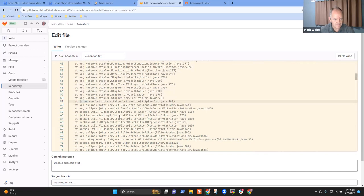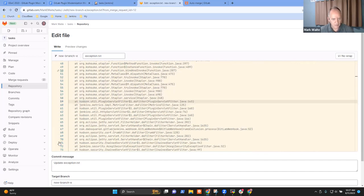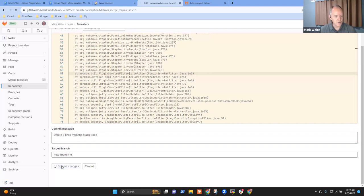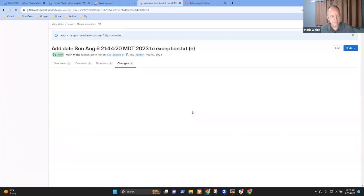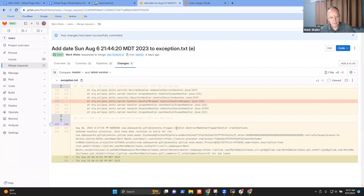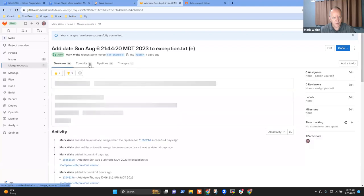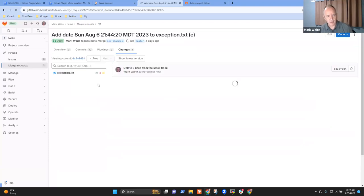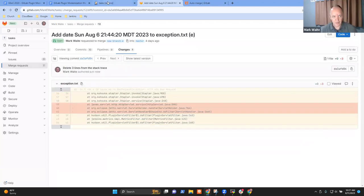Delete three lines from the stack trace. Okay, commit those changes. All right, I thought that I'd overview commits, delete 3 lines. Okay, there is the commit, and the diff shows correctly 3 lines deleted.